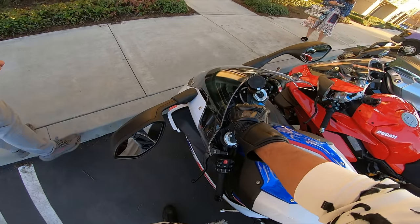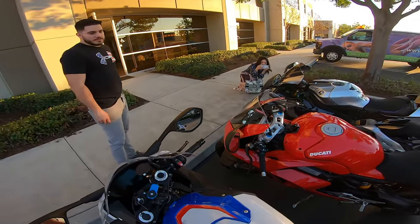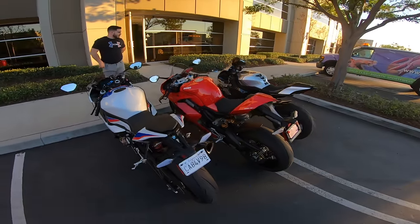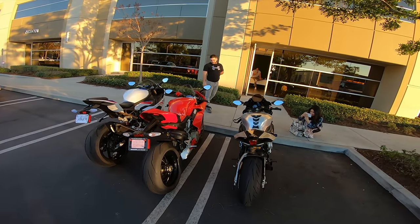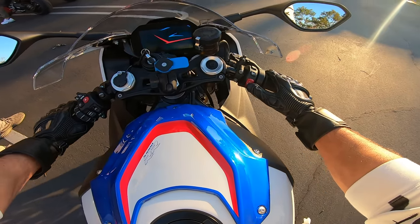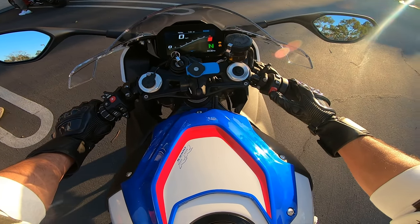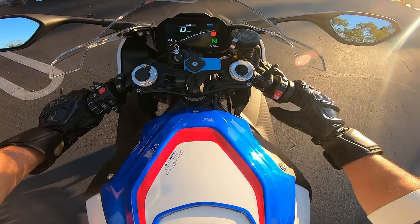All right, give me your key. Let me see if I'm gonna feel any difference between the new ones, because I haven't ridden the 2022s. I've ridden the 21s and the first year, the 20, I think. All right. Do you have it? What mode do you have it in? All right, race mode. I don't know his race mode settings, but we'll keep it in that.